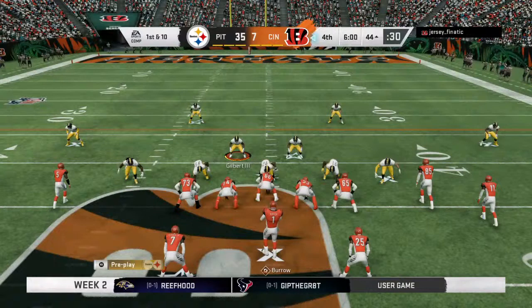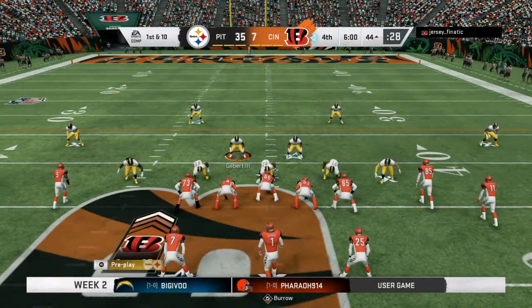Ready? 60 Pittsburgh. 54 Mike. Squeeze, squeeze, double, double.